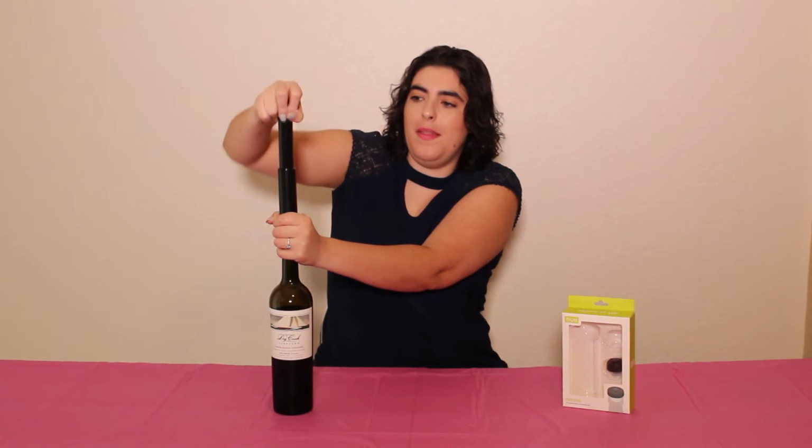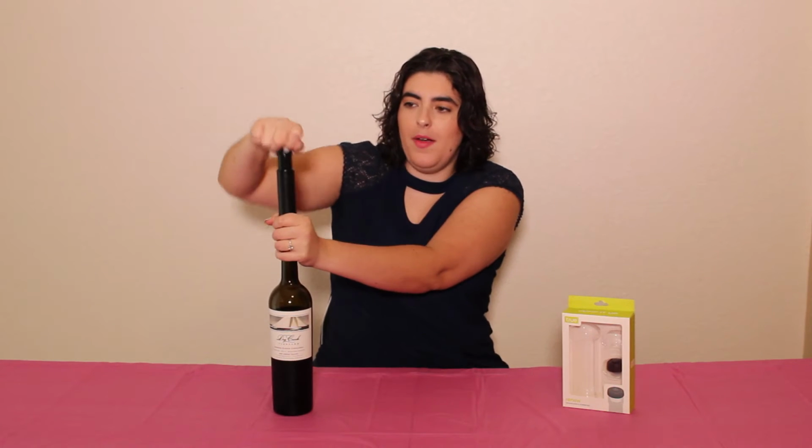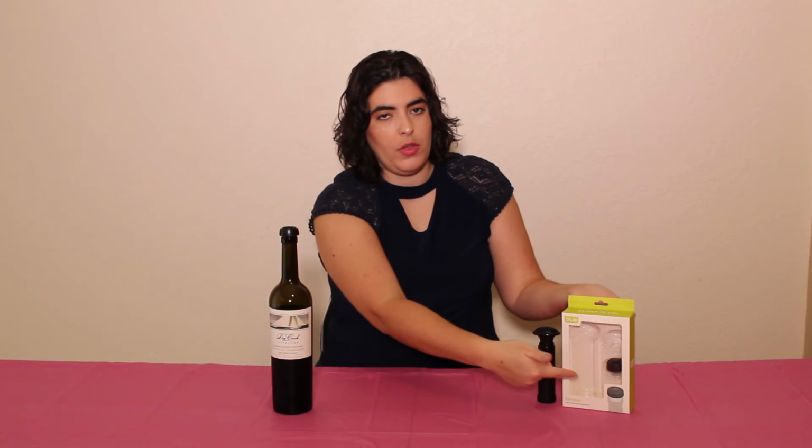Okay. You see how it's a little hard to pull up now? That means there's no more oxygen left in here, because it's normally really easy to pull. I got this at Publix. I believe it was like $6 or $7, and it comes with 2 different stoppers, as you can see. It's a really great investment. It's a great way to store your wines, and it helps remove the oxygen, so it's not oxidizing the wine that's in here as you're waiting for your next moment to enjoy it.